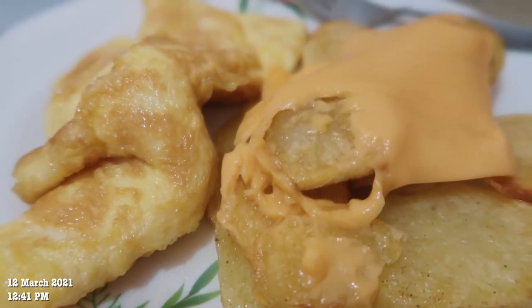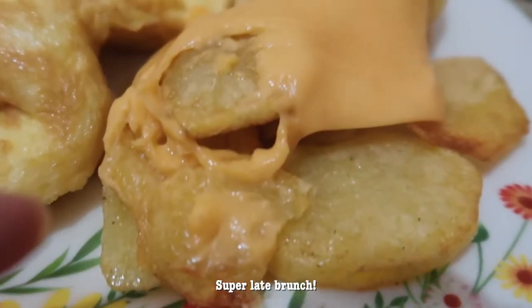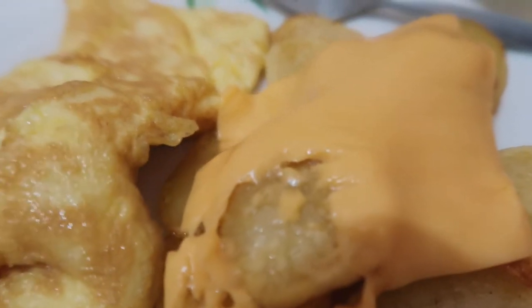This is my breakfast. It's omelette, potatoes, and I added some cheese.